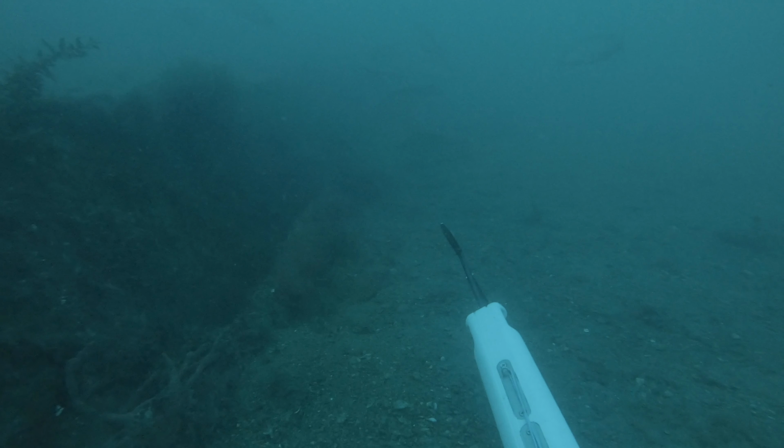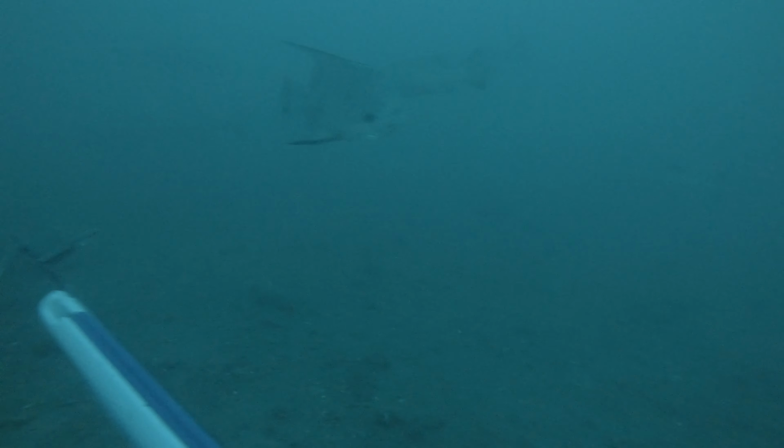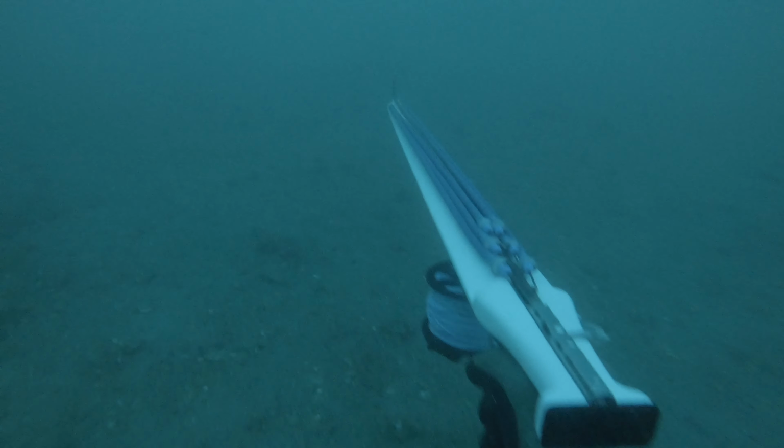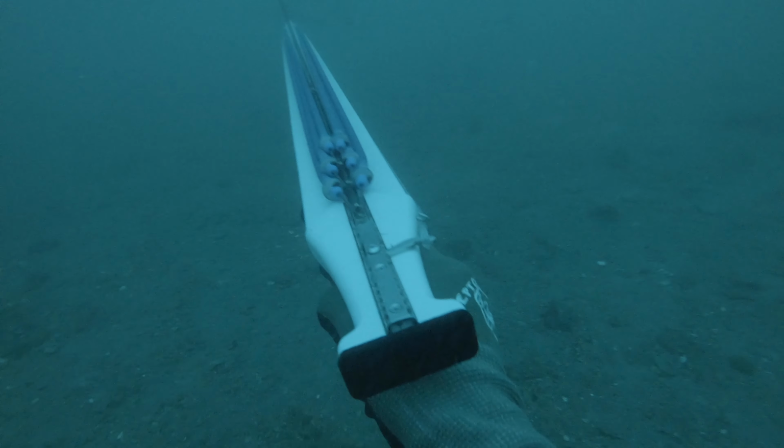And as you see here, grunting along, just looking around on the bottom, and a beautiful Cubera right there just rolls in from the sand. Hardly ever see any of these. I've only shot about 4 or 5 of them in total, and anytime I get a shot, I'm gonna take it.